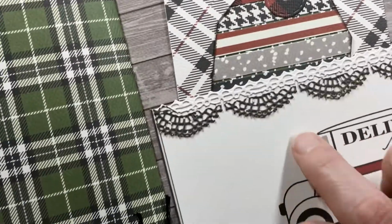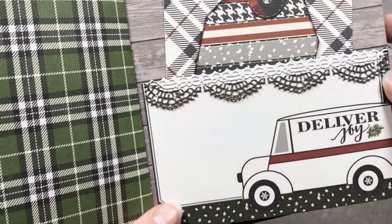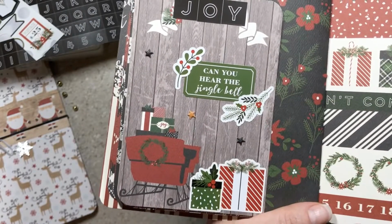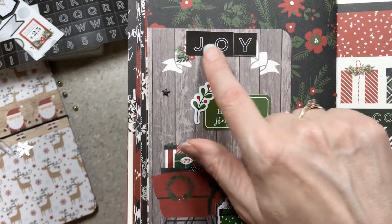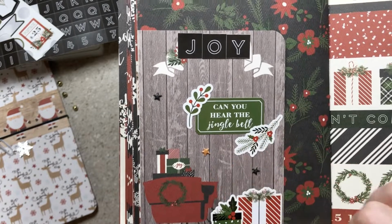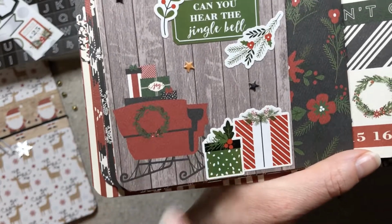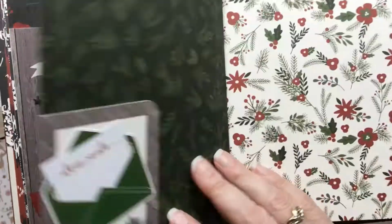And here I have the die again. They're probably different ones. There's 4 in the pack. And this is a cut apart from the thing that says Deliver Joy. This one, I kind of went a little crazy and I don't really have a focal point. I don't know. It's okay. So I put Joy up here. It's a little crooked. Can you hear the jingle bells? And then I have some leaves around it. And I like these little puffy stars. Again, those are out of Merry Days. And some packages right here next to the sleigh. So it's not a bad idea. It's just not a perfect layout for sure.